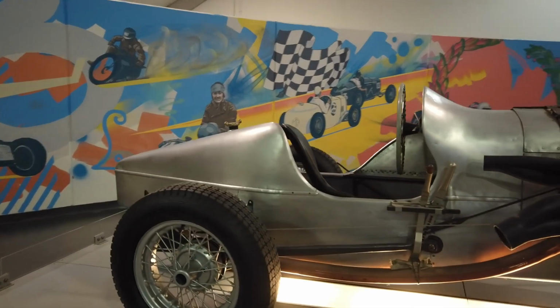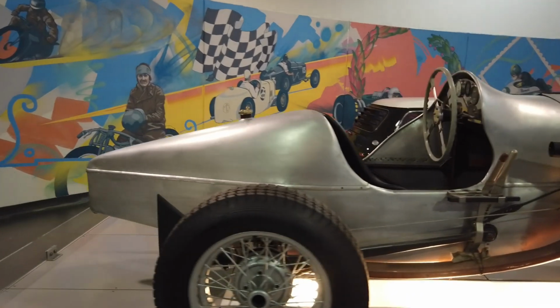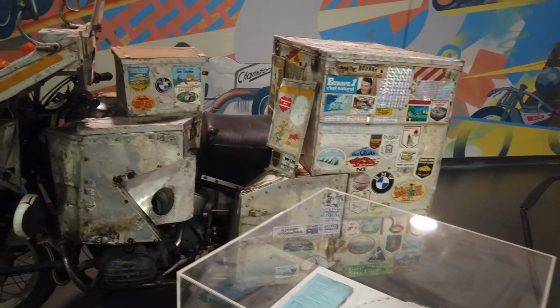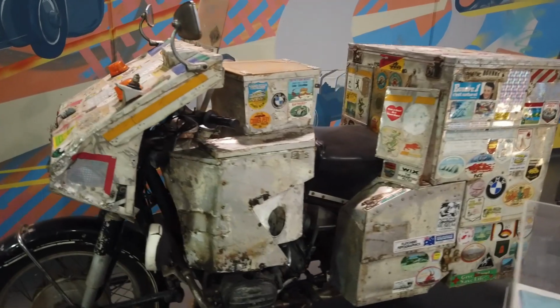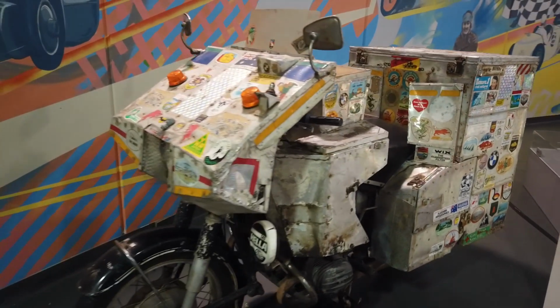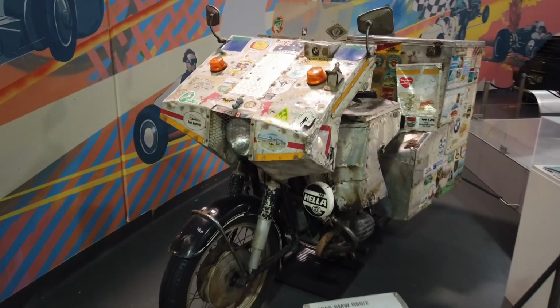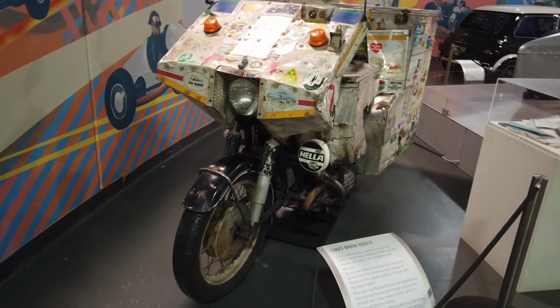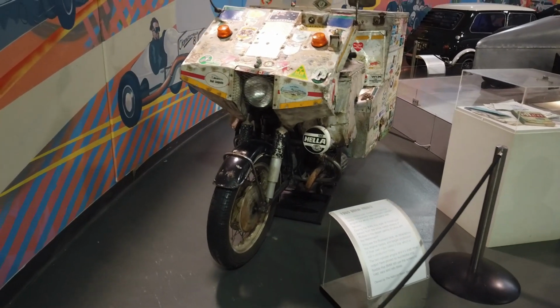A Chamberlain. Very good. Now, those who want to go touring on a motorbike, this is what you need. Pack all your stuff and off you go. It looks like I was going to say it's a BMW, and looking at the sign, it is 1965. Very good.